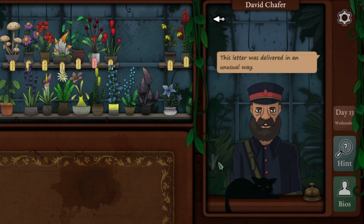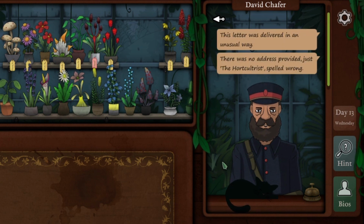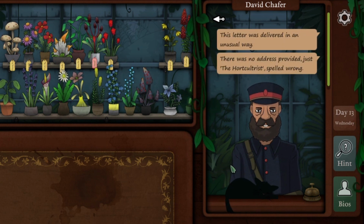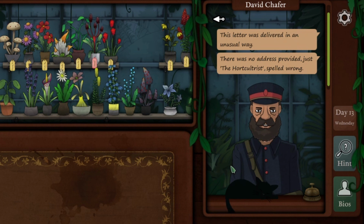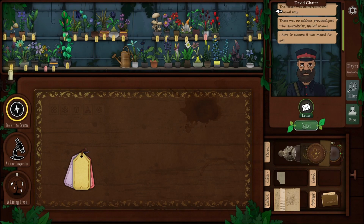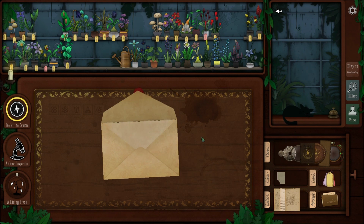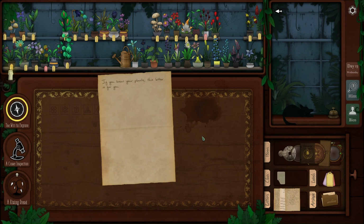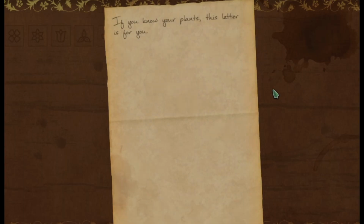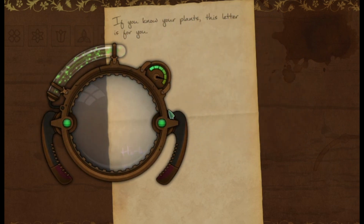Schaefer. It's mail time. This letter was delivered in an unusual way. There was no address provided, just the horticulturist spelled wrong. Oh, the horticulturist. I have to assume it was meant for you. Is it the crazy old man from the mountains, or is it the cultists? If you know your plants, this letter is for you.